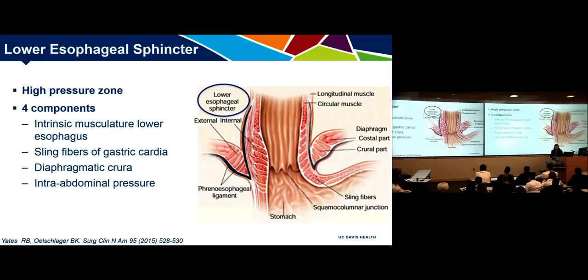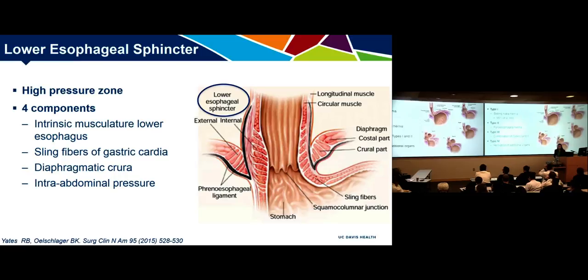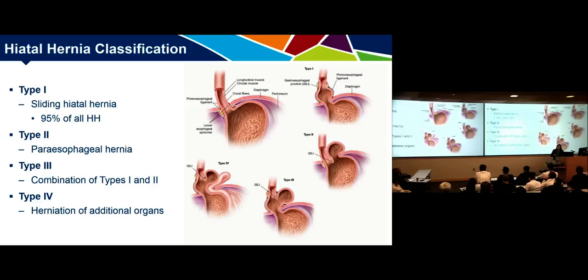So there's a lot going on in that area, and I always call it kind of a high-rent district because you have the frenoesophageal ligament that can get weak, the heart's pounding away, the diaphragm's constantly moving, and so there are a lot of forces acting in a way that could basically compromise your repair. So this is always on your boards and on your exams.